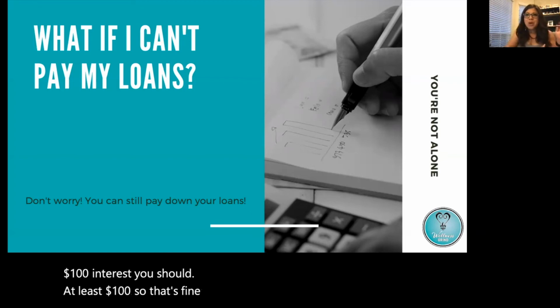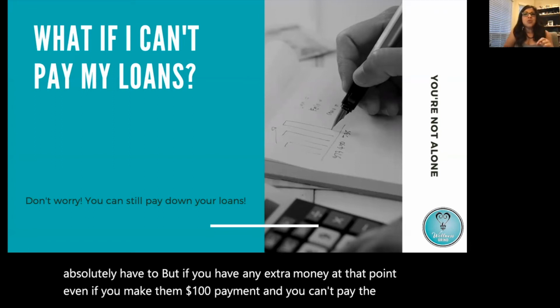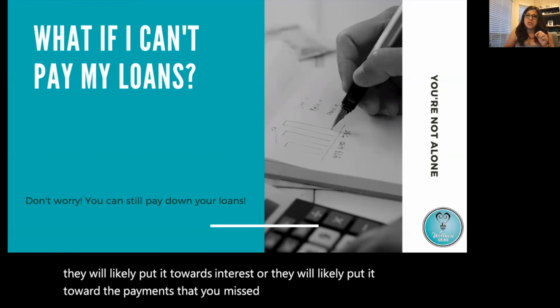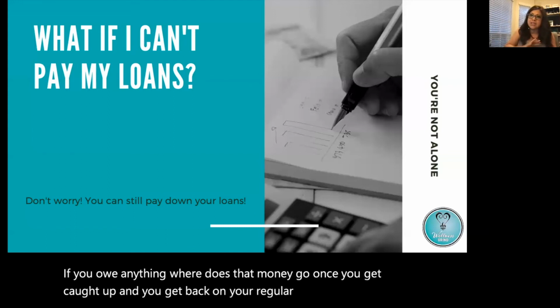Defer, pay what you absolutely have to. But if you have any extra money at that point, even if you make them a $100 payment and you can't pay the total amount, your lender will still take extra money. The only problem is they will likely put it towards interest, or they will likely put it toward the payments that you missed. So you have to make sure that you're talking to them about what their deferral plan includes, how they calculate it, and if you owe anything, where does that money go? Once you get caught up and you get back on your regular payment cycle, you could go back to the hack the way it is.